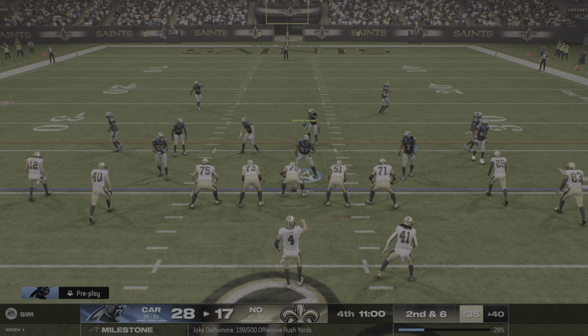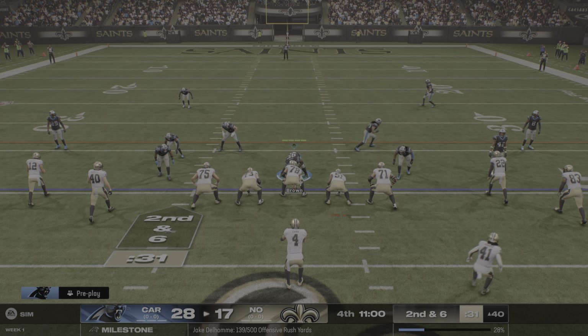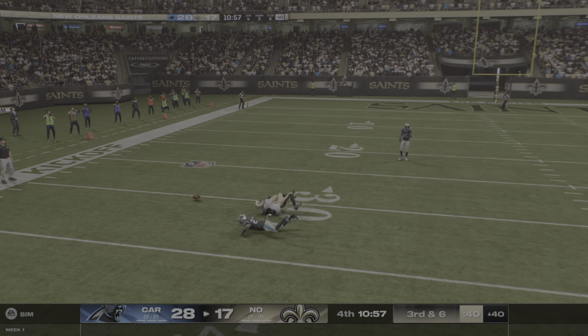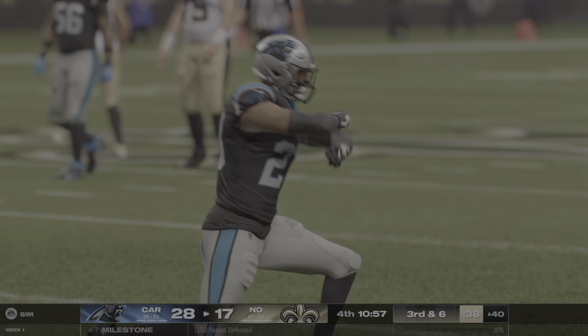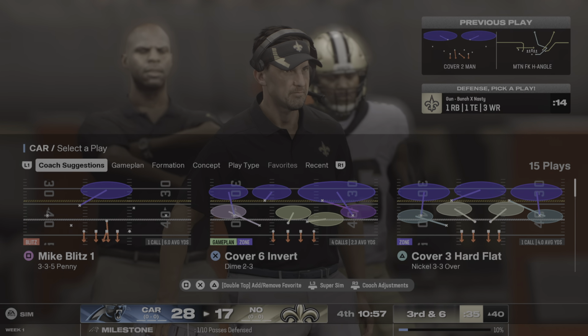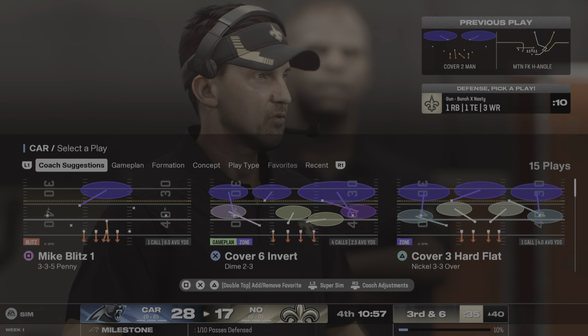Second and 6 coming up here. Carr here from the gun. Anticipated the quick staccato pass there. It's knocked away, incomplete. Great defensive effort to reject that one. And that takes them to 3rd down.